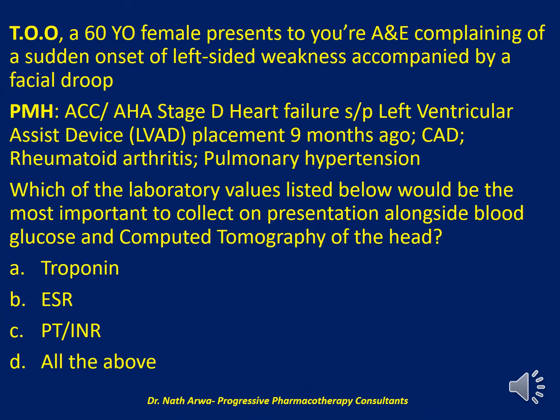And the next question reads, Mrs. T.O.O., a 60-year-old female patient, presents to your accident and emergency department complaining of a sudden onset of left-sided weakness accompanied by a facial droop. She has a past medical history of ACC/AHA stage D heart failure, status post left ventricular assist device placement 9 months ago, to be specific. This lady also suffers from coronary artery disease, rheumatoid arthritis, and even pulmonary arterial hypertension.